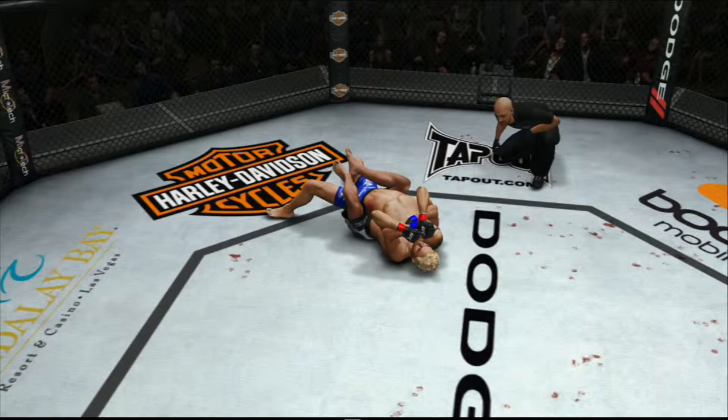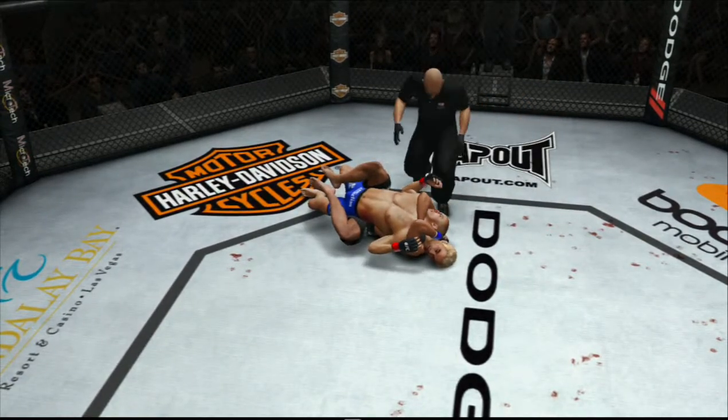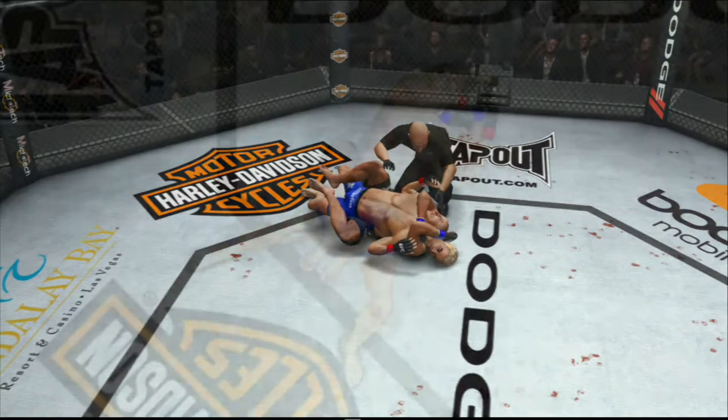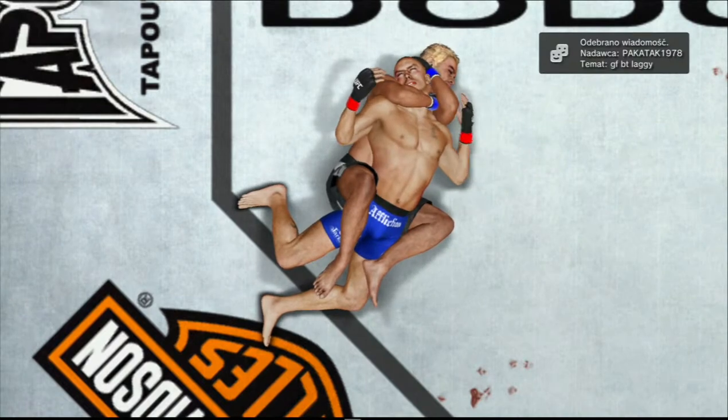Let's take a look at it again, Mike. As soon as he's got him stretched out here, he gets that arm underneath the chin, pulls down with the hooks, and pulls with the arm, and it's perfect technique here. Really no choice other than to tap or go to sleep.